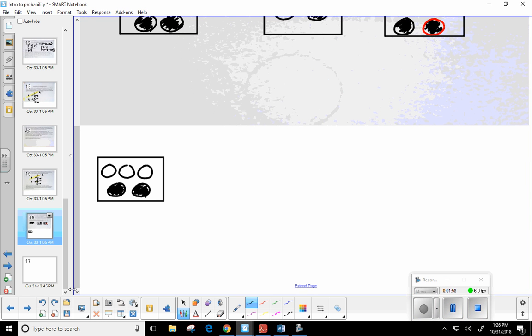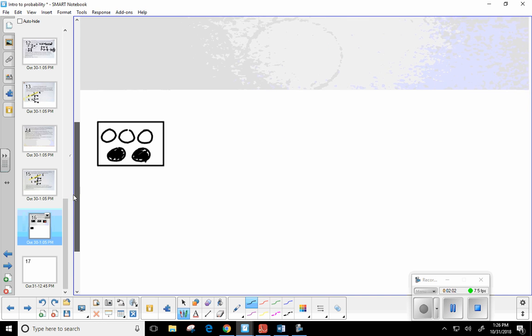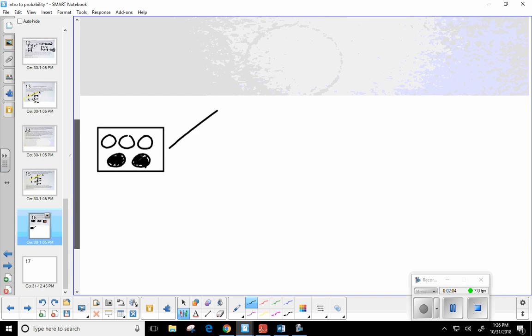Okay, so let's start here. Now I'm going to have to kind of go up and down to make sure this works, but we're going to go ahead and branch it off. Now there's only two branches the first time around because I only have two choices, right? I'm either going to choose a white ball or a black ball. Remember, all of this is without looking. So what's the probability of my choosing a white ball? 3 out of 5, right? So 3/5. And there would be a probability of 2/5 for choosing a black ball.